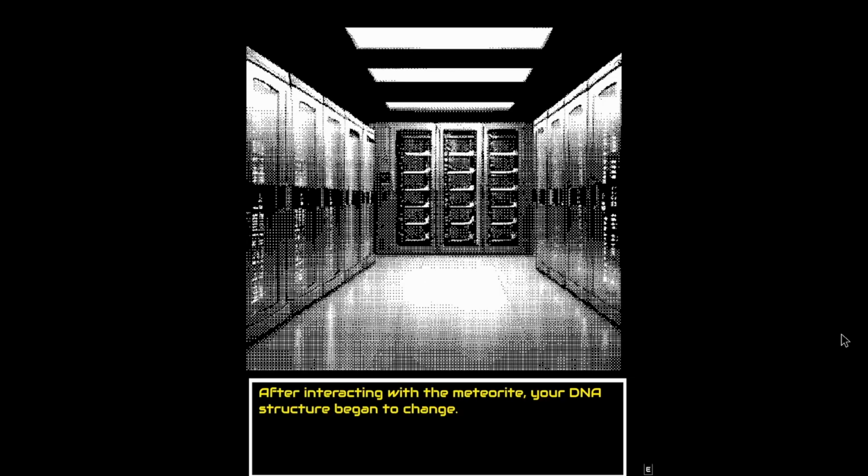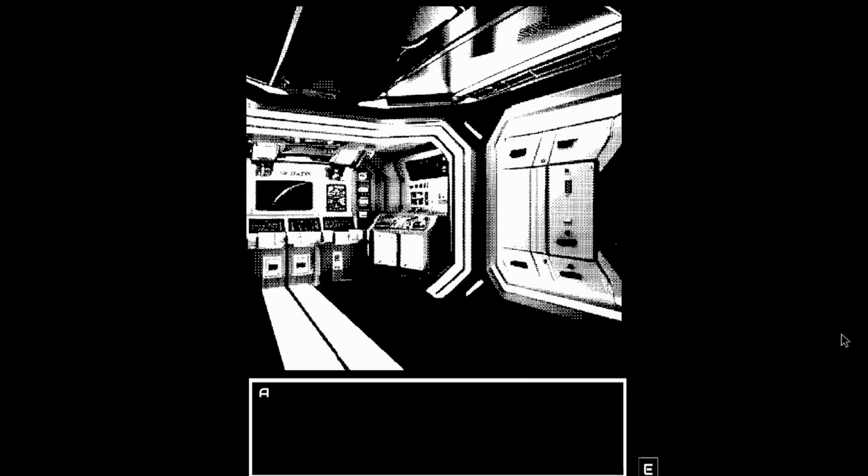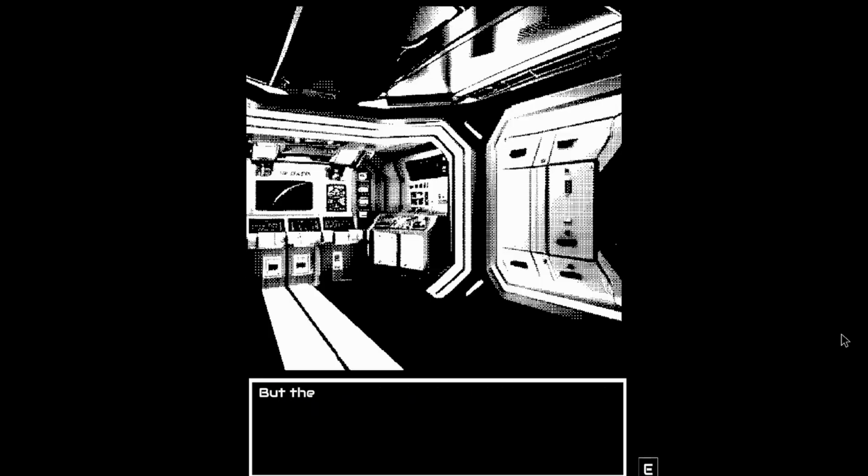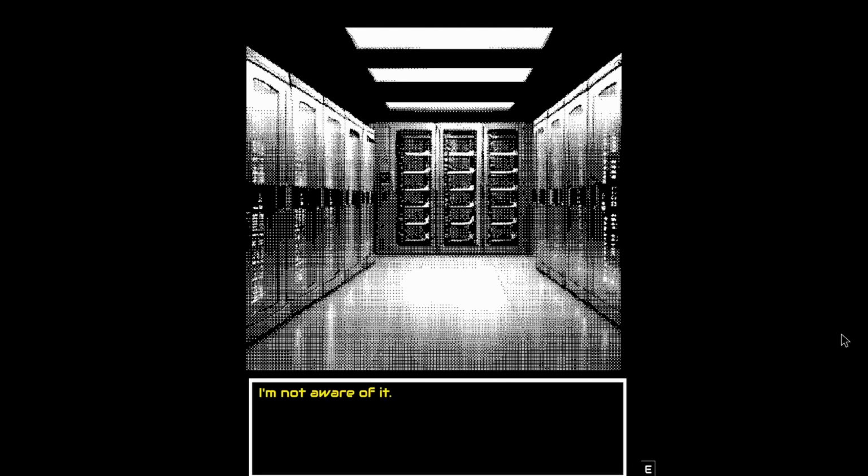Hello, Nick. After interacting with a meteorite, your DNA structure began to change. It's hard to say exactly what caused this drastic change. Your condition is being monitored. All data is recorded and sent to the Earth. Analysis and observation? Are you kidding me? How do I stop it? There is no way to stop the mutation process at this stage. But there must be a way to cure me. I'm not aware of it.